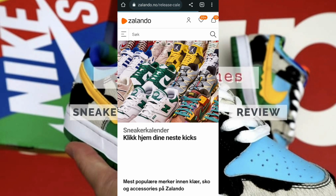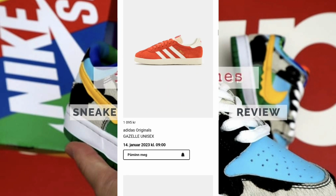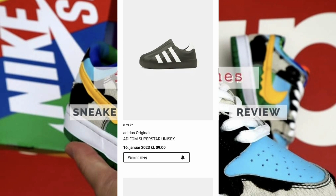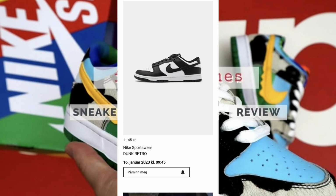So if you are planning on buying a pair for yourself or doing a pre-order on a hype item on Zalando, this method will help you check which sizes to expect and choose during the drop.